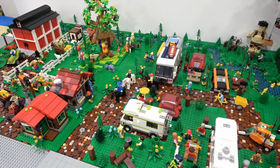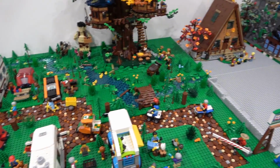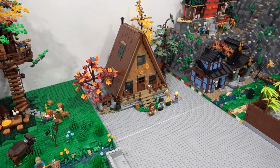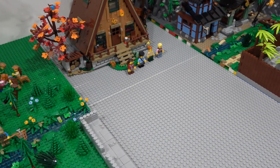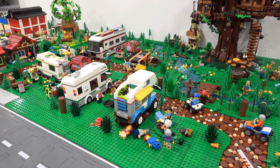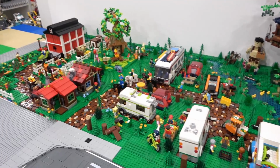But as I've been mentioning, I want to add some elevation to the campground, specifically a hill right here that accommodates the A-frame cabin. The issue is the creek runs sort of right in front of it, so there might not be enough space to make a gradual incline. The campground is pretty barren right now. That's because there's no trees. I want to try and add elevation somehow.